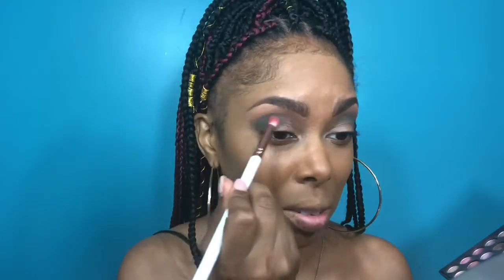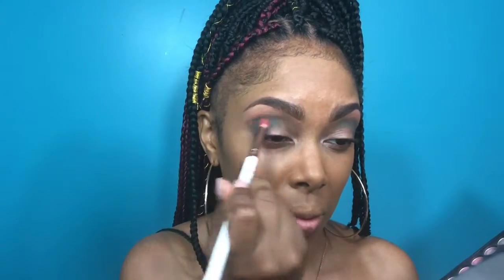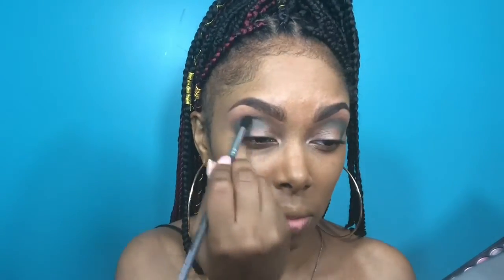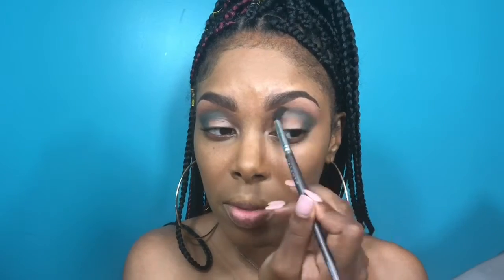Just use your eye shape and really go for it, and always look in the mirror as you're doing it, and you will achieve that. I really feel like when you're doing makeup, it's definitely a process where you just take your time and build on it, even if it is pigmented, because that way you will get the best look from it.